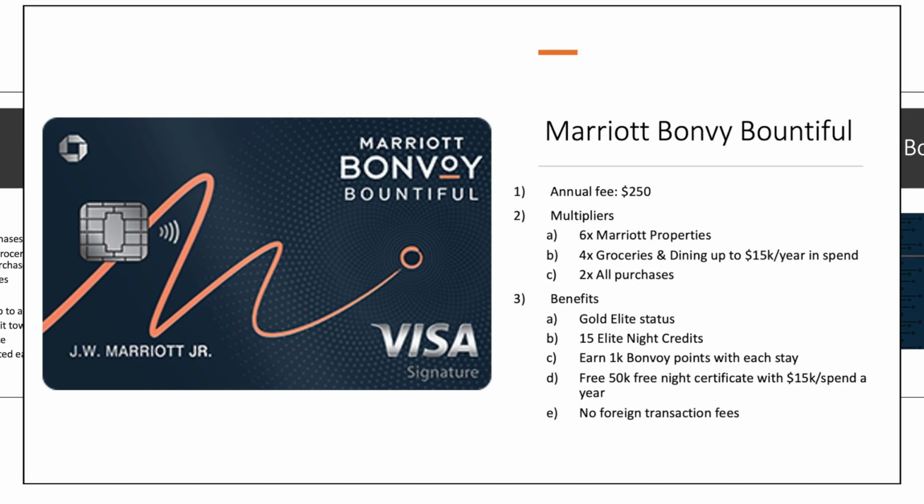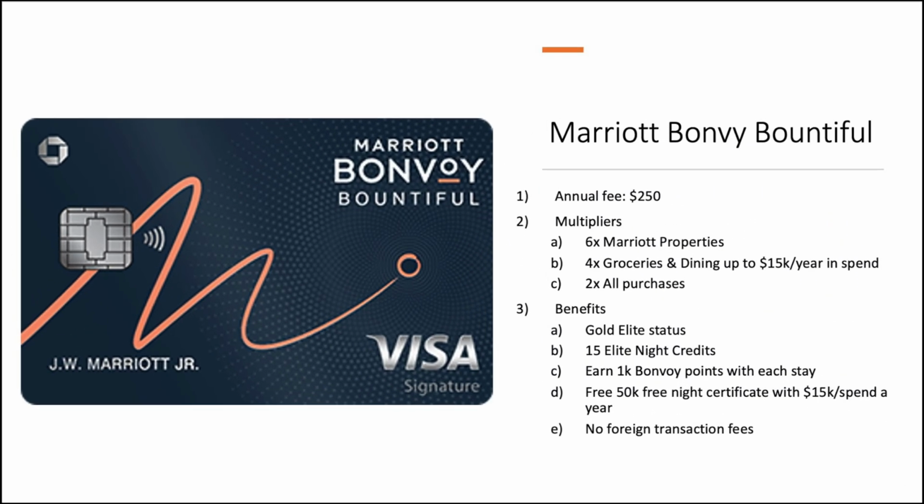Now this is the one you're interested in, the Marriott Bountiful card. Very similar design here. Annual fee $250. Multipliers here: 6x back at Marriott properties, 4x back on groceries and dining, up to $15,000 a year in spend. Then it's 2x back on everything else. Gold status, 15 elite night credits, the same 1,000 Bonvoy points with each stay. You get a free 50,000 night certificate with 15,000 in spend each year, and there are of course no foreign transaction fees. And so there we have it. That is the new and improved Marriott lineup on both sides of the house.